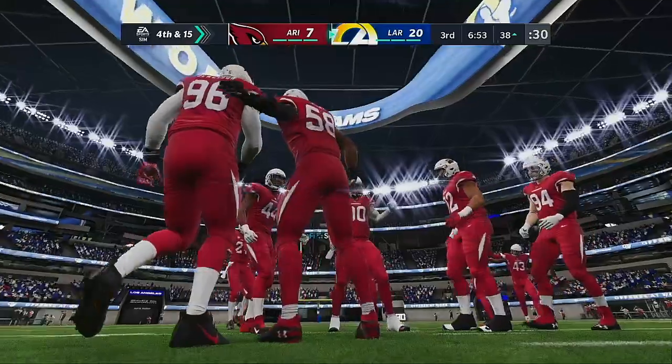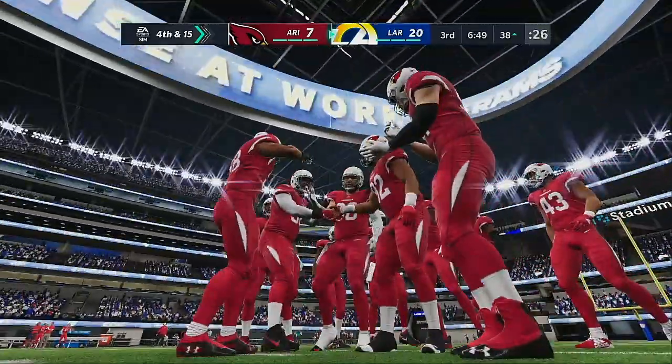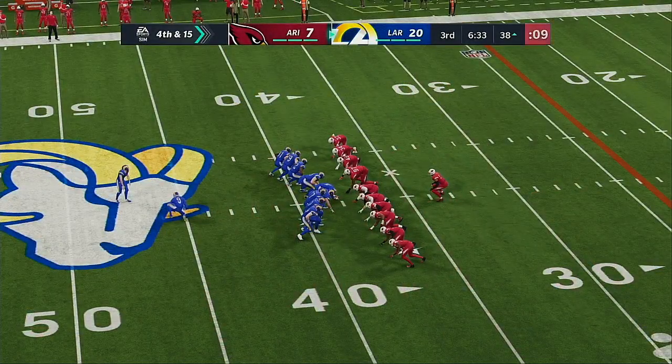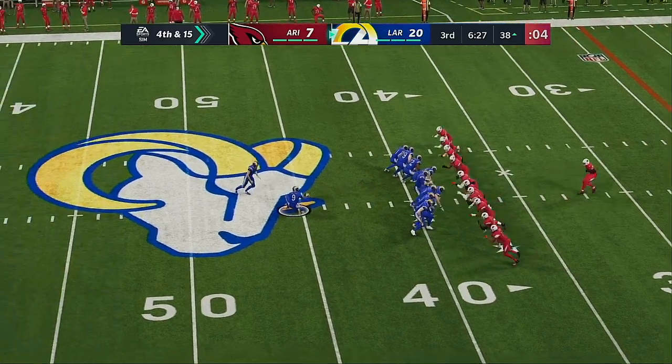Well, you can see what they wanted to do. They wanted to set up the screen there, but it got blown up. It's hard to run that play if you're not getting a lot of pressure at the quarterback because the space doesn't open up. They were able to read that one and slow it down and stop it before they could get a 1st down.